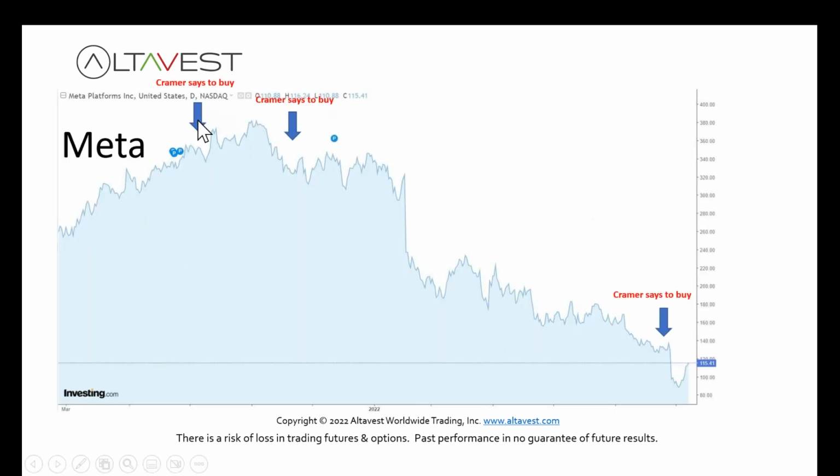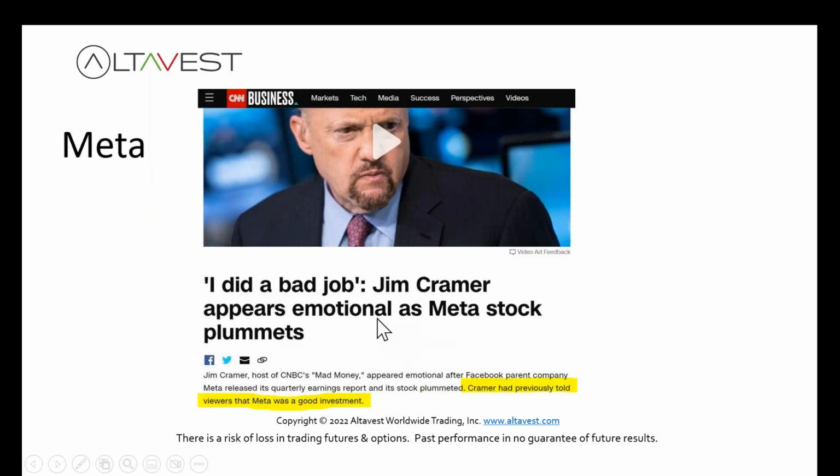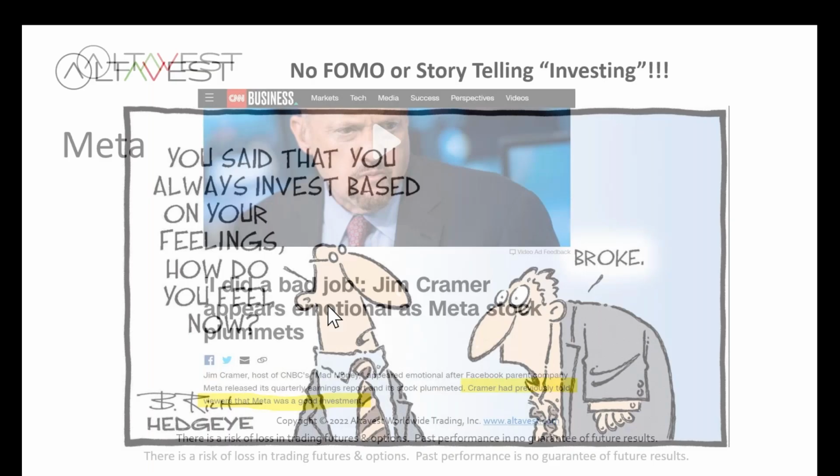He said to buy Meta or Facebook here. I think it was Facebook earlier. Buy it here, buy it here, buy it here. It just continued to drop, fell 20% in a day right after he recommended it. He said he got emotional. Then he said he did a bad job. He got emotional after the stock plummeted. But you want to avoid that, folks.